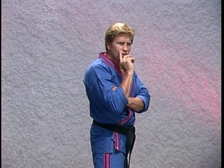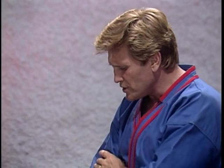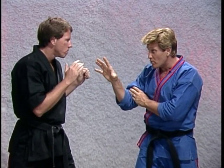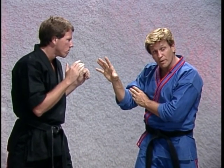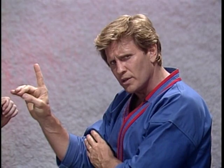Now as I start to talk to my opponent, watch my hand come out. Notice how close my hand is now to my opponent as I'm trying to talk to him. My hand is still pretty much in front of my face. Now watch this movement. As I'm talking to him, I say, sir, I really don't want to fight. Now notice how close my hands are to my opponent. It is almost impossible for him to block what I'm getting ready to do.